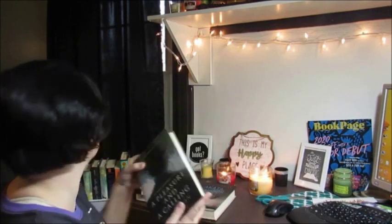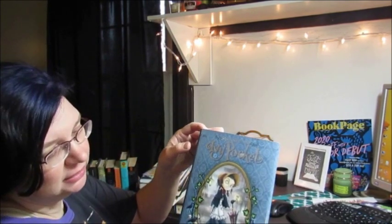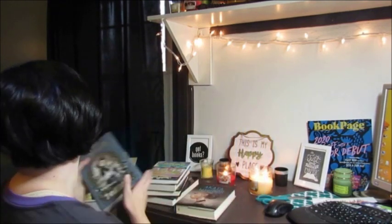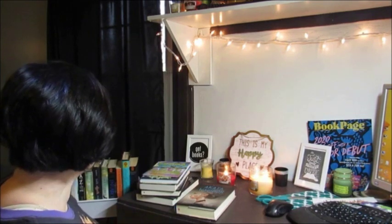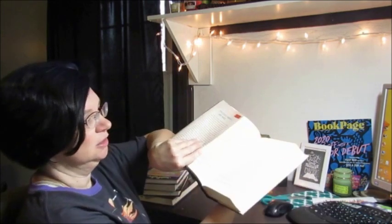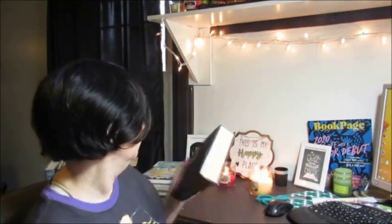Figured I'd try and finish up some of these ones that I've started. And I have added Ivy Pocket book 2 because I have read book 1 before. I think that's all I've added. I think that's it. Oh, yeah. And I started to read Akata Warrior. I think I'm going on chapter 4. So I started reading that one. I just don't have it on my Goodreads as of the making of this video yet, because I started reading it last night.